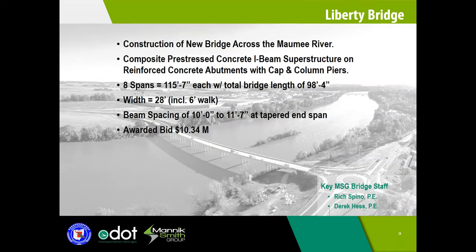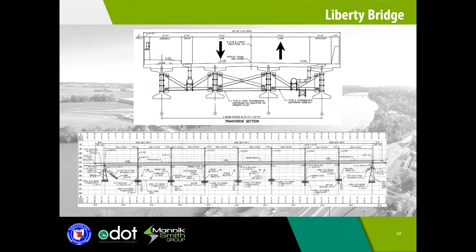The proposed structure is an 8-span pre-stressed concrete I-beam bridge on a 0-degree skew. The structure carries two lanes of traffic with a raised sidewalk on one side. The official bridge opening was last month, and they do have traffic on it. Due to it being a new structure, no stage construction was needed. This structure was originally designed with conventional steel and was revised to GFRP during stage three using the second edition of the AASHTO GFRP manual.